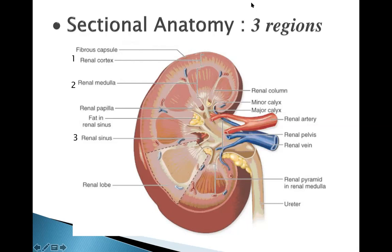So we have three regions, the cortex, which is out here. This is where we're actually going to begin the process of blood filtration. We have the renal medulla, which consists of the pyramids, which are these kind of cone-shaped lobules, and the columns, which are going to be between them directing blood. So the medulla or middle is going to be pyramid and column. And then the last is the renal sinus, the third region, which is going to house the major tubing that's going to be coming in and out.